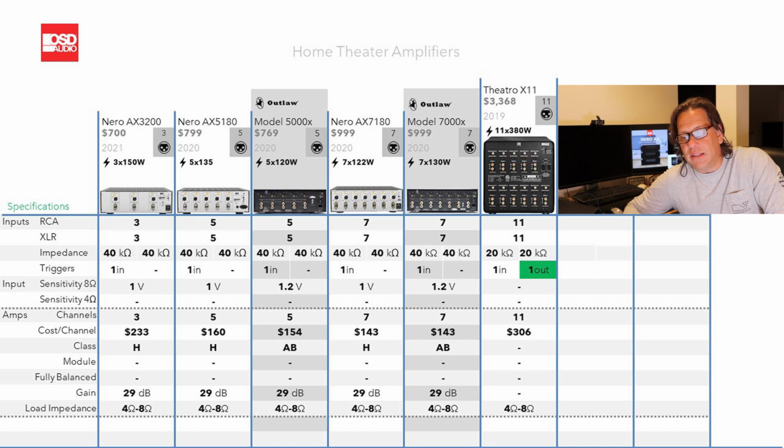The Theatro X11, the specifications on that are quite thin. They don't even tell you what class of amplifier is being used. We can just assume it's an AB as well, but lacking detail. In fact, it doesn't even tell you the gain that the X11 is delivering. The rest of them are at 29 decibels. They all talk about 4 and 8 ohm load impedances. Whether this will dip above or below those ranges, it's unclear because they don't talk about 2 or 16 ohm loads.